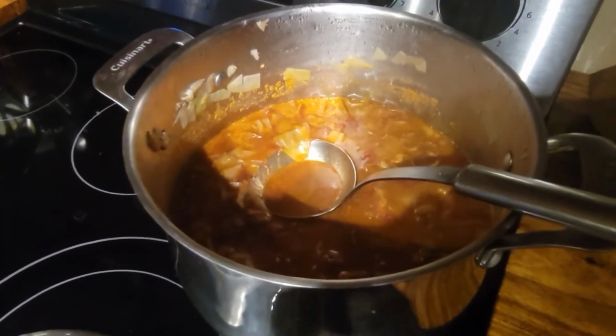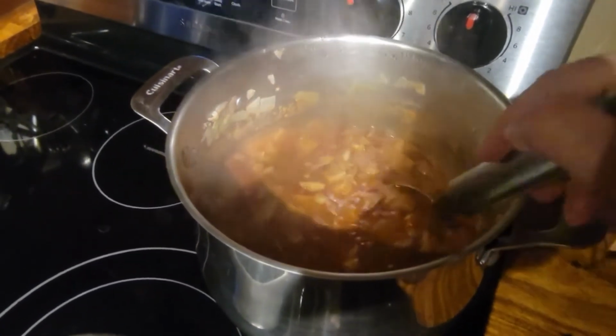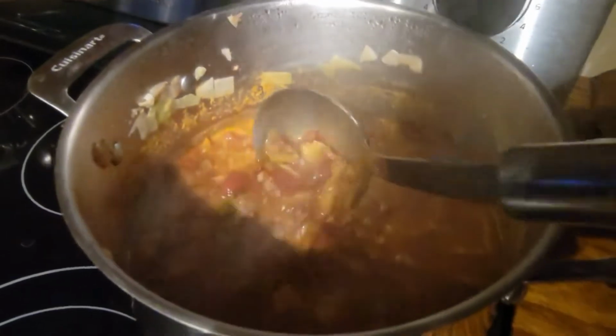And I cooked it for another 30 minutes because the cabbage wasn't quite as soft as I want it to be. So I cooked it for a total of an hour and a half. Let's see what it looks like.